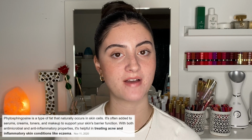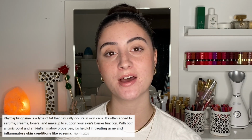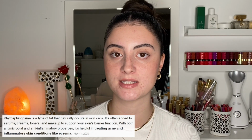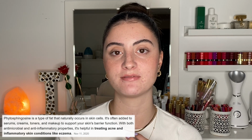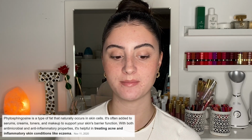So this is actually a type of fat that naturally occurs in our body and within our skin cells. It's often used in serums, creams, toners, and other skincare products as it can help to support the skin barrier function, which is kind of the overall theme with the serum, which I did appreciate. But it does also have antimicrobial and anti-inflammatory properties, making it helpful for treating acne and other similar conditions like eczema. And there are studies showing this ingredient to be really, really good for acne.